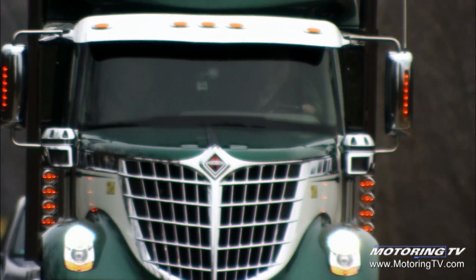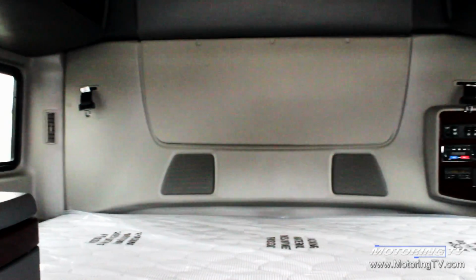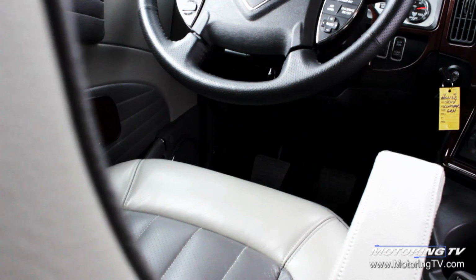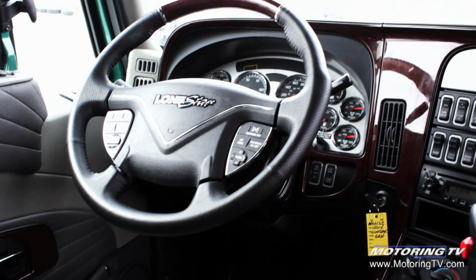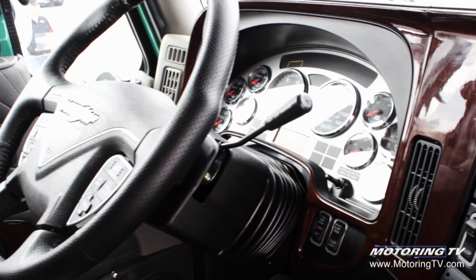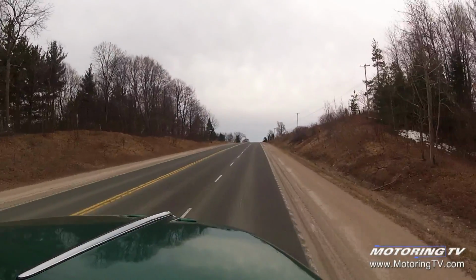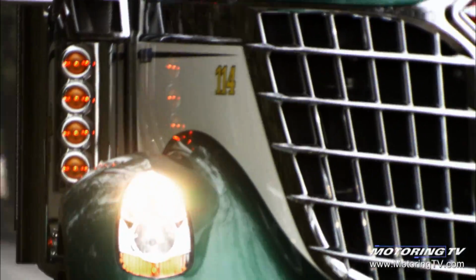What's amazing about this Lone Star is the size of this cab. It's huge in here, bigger than my first apartment. And that's all part of what drivers need on the road today. You need to be comfortable. It's quiet, it's insulated, it's heated, it's cooled. The seat has umpteen adjustments because a comfortable driver is a safe driver, and a safe driver means that everybody else on the road around him is going to be safe as well.